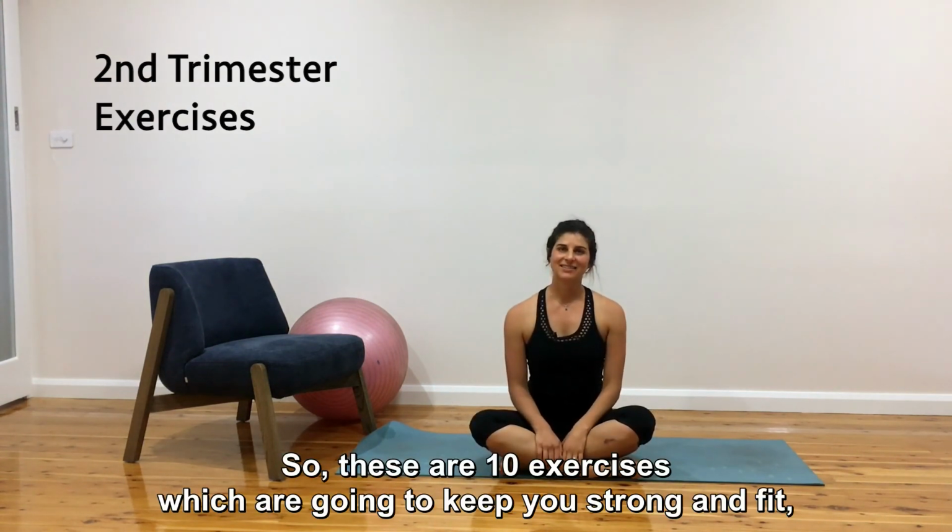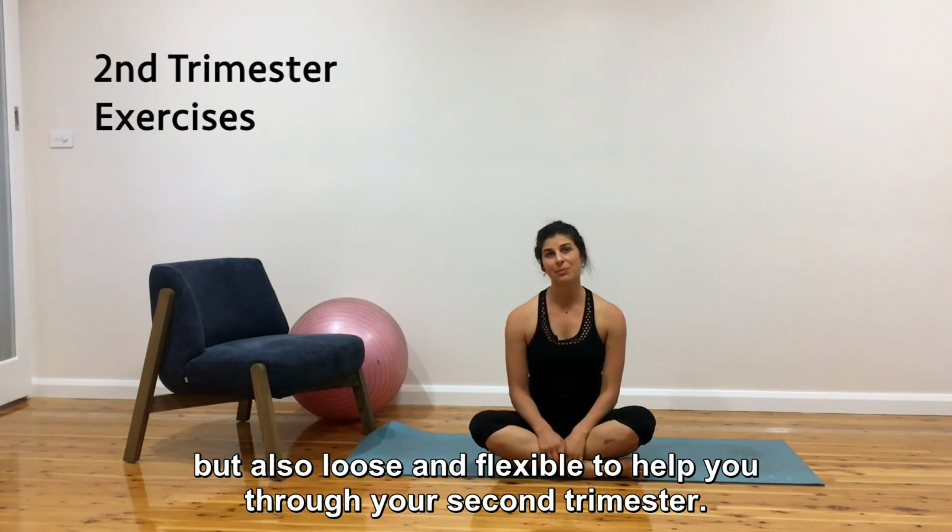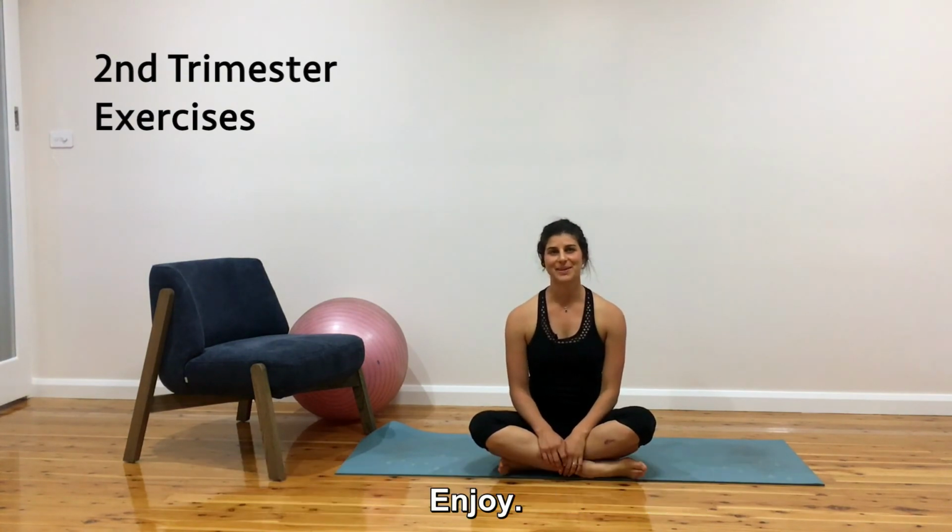So these are 10 exercises which are going to keep you strong and fit, but also loose and flexible to help you through your second trimester. Enjoy.